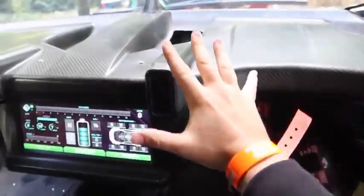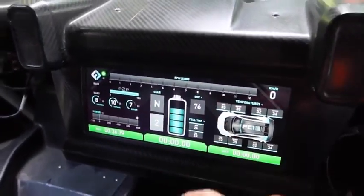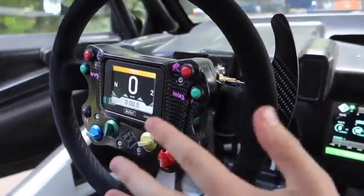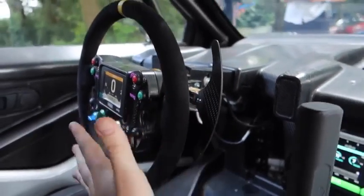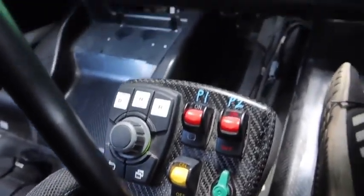How insane is the interior of this car? We've got this massive digital central display, a handbrake for drifts, really cool steering wheel, a bunch of data on the screen. We'll ask the driver more about what all the buttons do, as well as what this paddle does. I'm guessing it just puts it into gear. Obviously, it's an electric car, so we're not shifting through the gears. Bunch of controls down here as well.